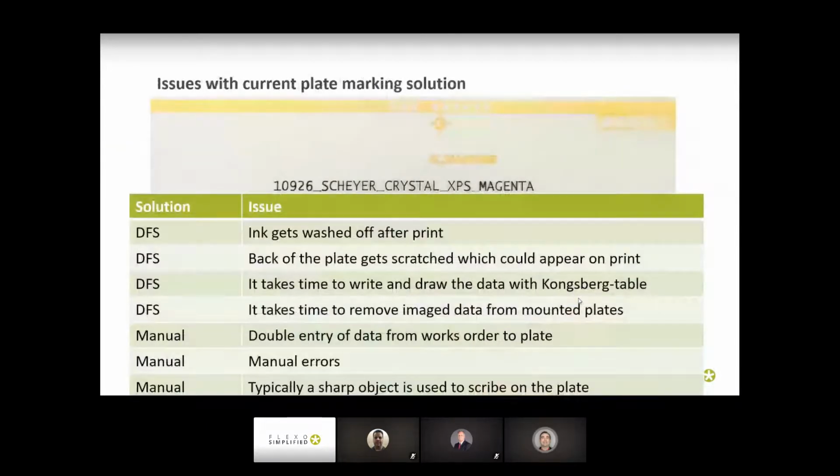So this is a list of some of the issues we have with today's current marking solutions. I already mentioned with DFS, the ink can get washed off. If we mark the back of the plate with a scribe tool, which is another way to do it, sometimes that will actually transfer to the printing surface and you can see it in the print. It does take time for the Kongsberg table to label a plate. It also takes time if the mounter were to image the label onto the plate, or even the mounting marks onto the plate. Then, I've seen so many people with toenail clippers removing that information from the plate so that it doesn't print. That takes time. And then the obvious stuff with manuals, right? We already talked about human error. And then sometimes they're using a sharp tool, which can be a safety concern.